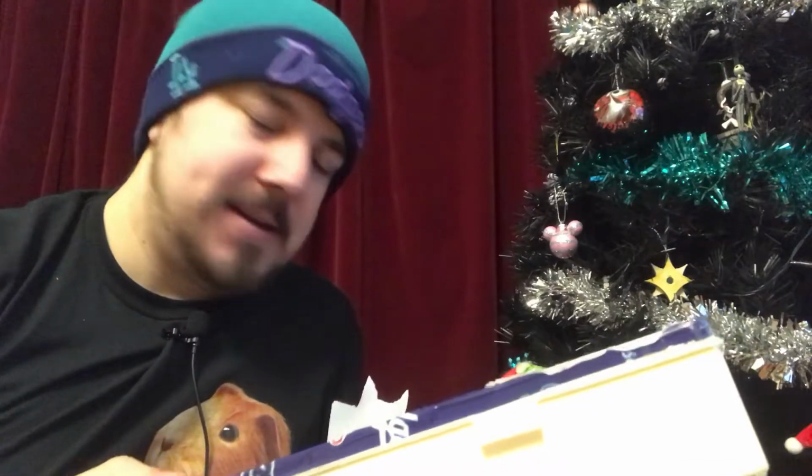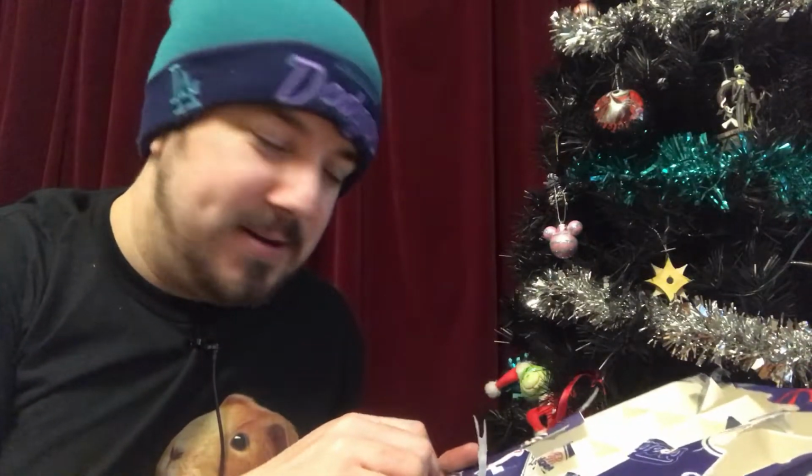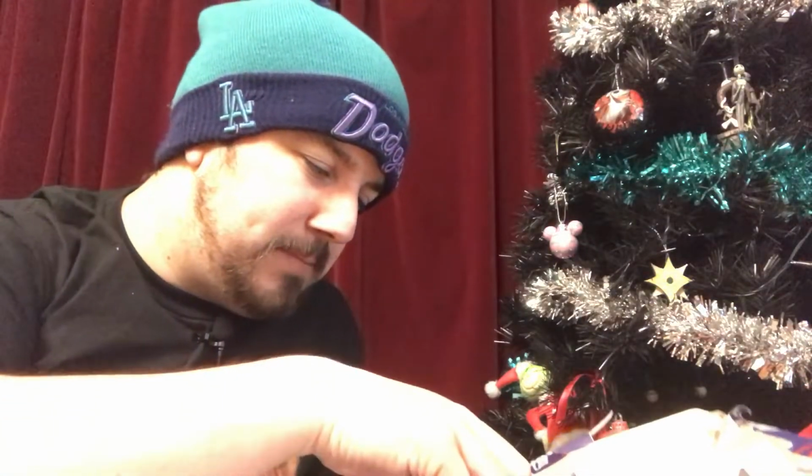We're on day 13. Lucky for some. With this advent calendar, I highly doubt I'm the lucky one. Let's open it. It's a big space. Oh, it's a car. It's a car.